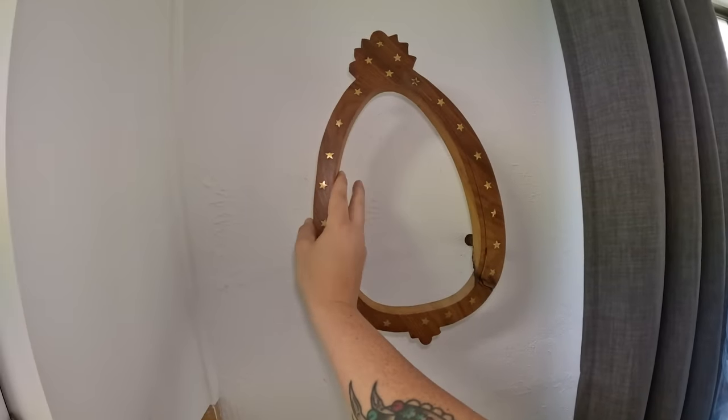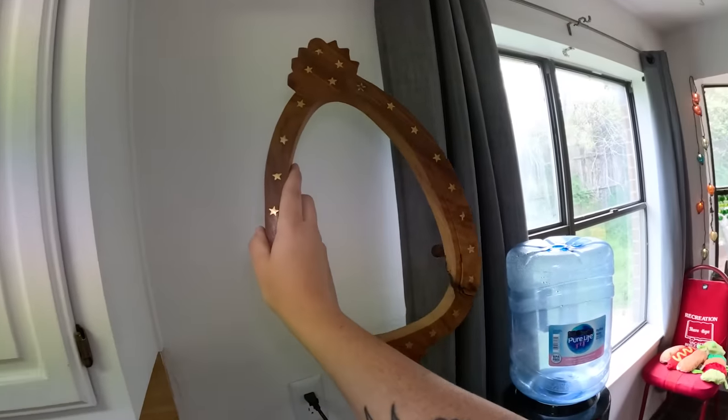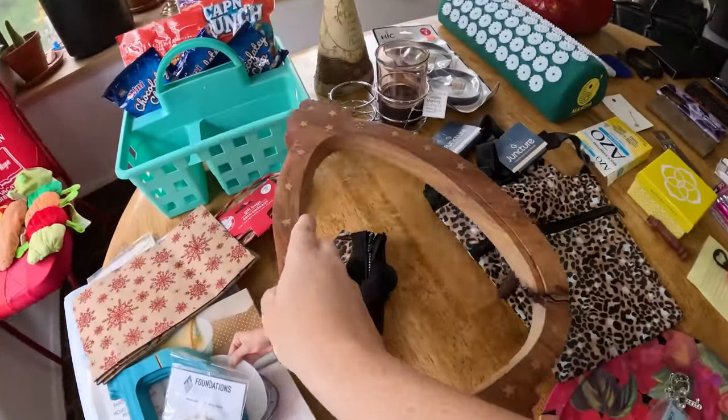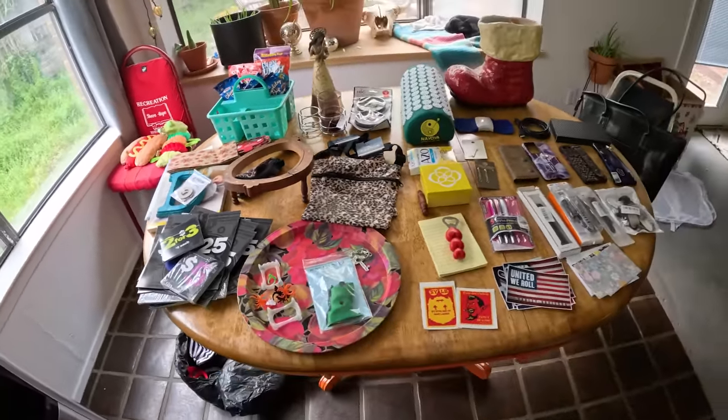You could put a picture in the center of it, or you could just leave it up like that if you had other stuff on the wall. So there's that. Really, really pretty. I like it. I'm gonna try to figure out some way to use it in the house. So that is our haul.